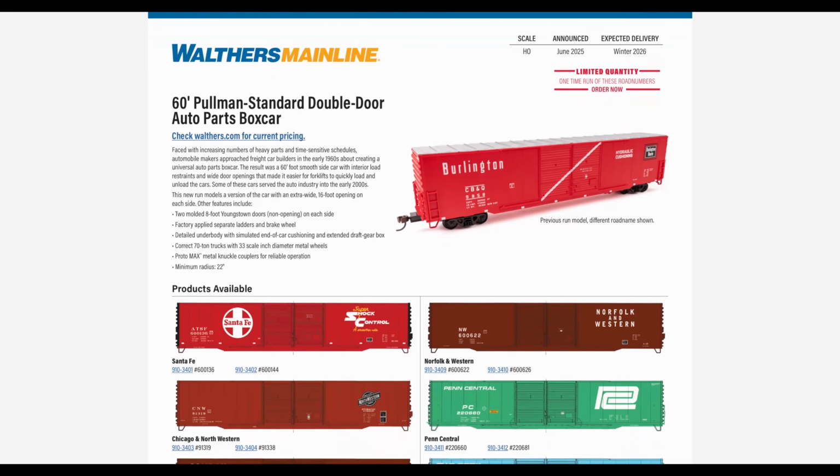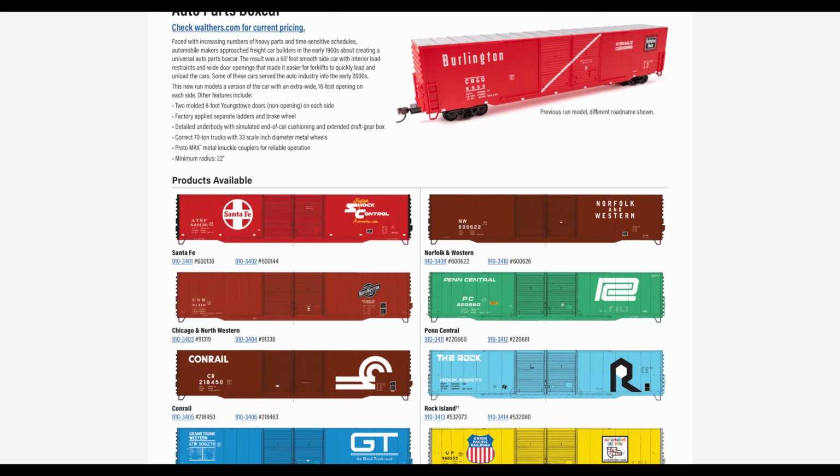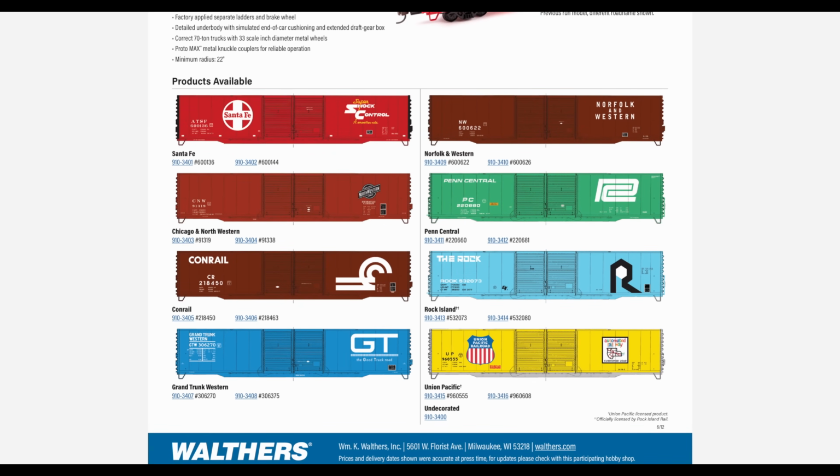Also in the mainline series, this one with a winter 2026 expected delivery, a PS double door auto parts boxcar. Here's a look at those. Nice to see, as always, an undecorated model. I like calling it out because it's a cool feature that not all manufacturers do anymore, and there's still a lot of freelance or patch job railroads out there that I know many modelers still want to make into their own.